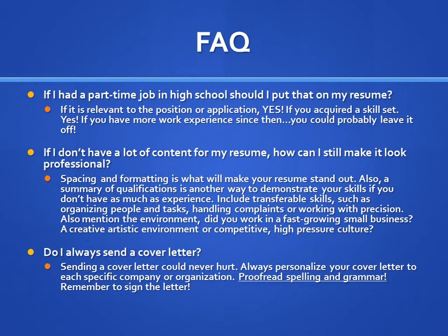We saw this in the first sample resume. Make sure you include your transferable skills such as organizing people and tasks, handling complaints, or working with precision. If you worked in a specific environment, include that in your summary of qualifications as well. For example, did you work in a fast-growing small business, a creative artistic environment, or a competitive high-pressure culture? So if you worked in sales, be sure to include your sales history in your summary of qualifications.